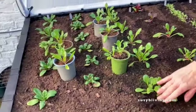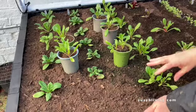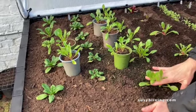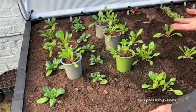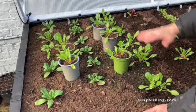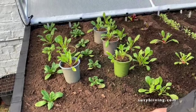Here we have perpetual spinach. Now perpetual spinach is related to chard, and you cut it and it comes again. It works exactly. Chard's a little bit different because you take the outer leaves off. Here you can just cut it down and it will come again, and that's doing really well.